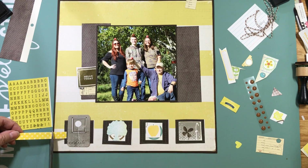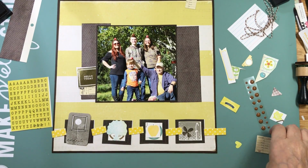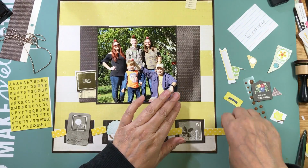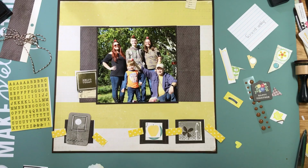Now the 4 film strips at the bottom of the page, they look like they were kind of floating there. So I had 1 strip of washi tape that came from a washi tape book, and it was just enough that I was able to cut maybe 1-inch strips, and then I'm going to put it in between the film strips, and it's going to ground that film strip to the bottom of the layout.